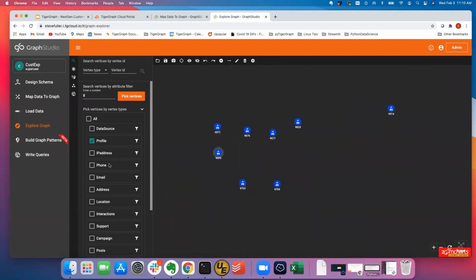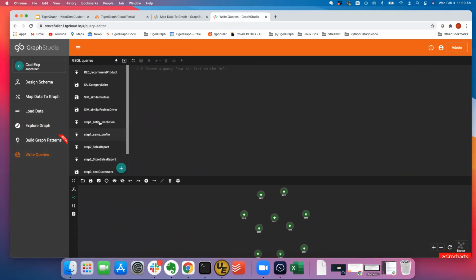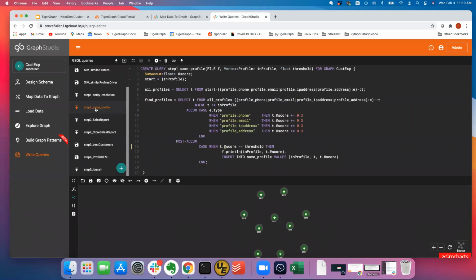The second use case we're going to do is walk you through creating your own entity resolution. So click on the Write Queries tab. You should have a list of GSQL queries. Find the one that says step 1 same profile. Click on that query. On the right-hand side, you should get this query.